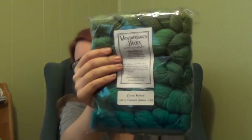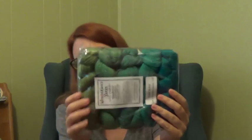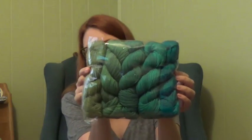And this is a color morph set. They have all different kinds. This is a color morph, and it's lime to turquoise shadow. So you get these 5 beautiful colors. So it goes from like the lime all the way to the turquoise, and they just meld so well. So I got this to go with this, and I'm going to make a Lefty by Martina Behm.